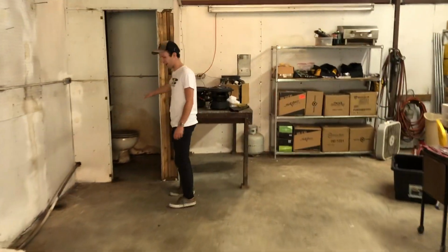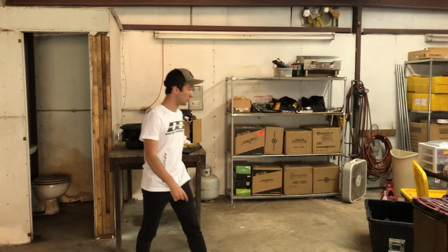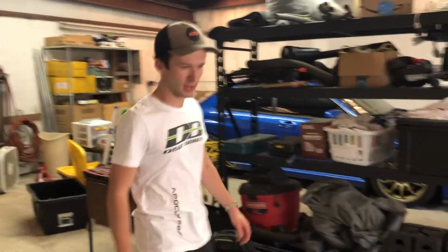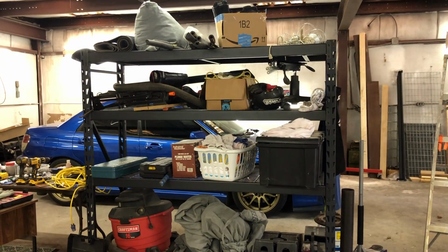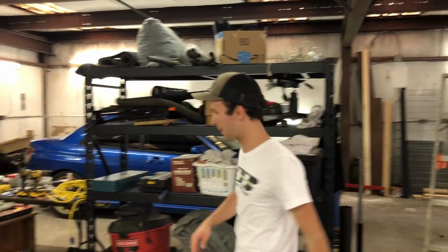We've got an old bathroom over here. It's disgusting. It needs to be torn out, but we'll get to that soon. I'm gonna flip on some lights for y'all. It lights up nicely. This place was a body shop at one point.